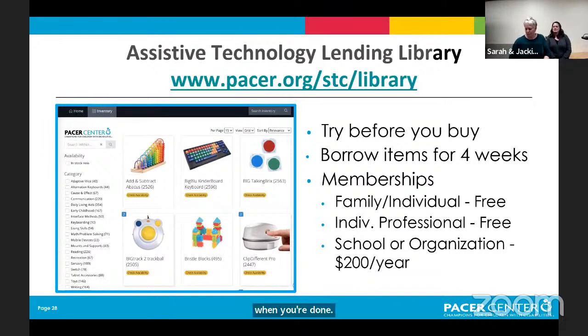Oh yeah, and the East Metro location is at select St. Paul Public Libraries. So we've been accepting drop-offs and some pickups, by appointment. You don't give it to the library.